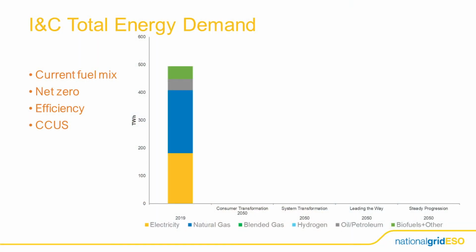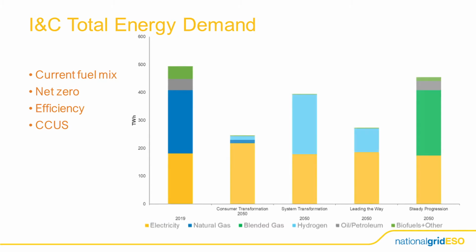I'm now going to have a look at a total energy view of Great Britain in these scenarios. So in 2019, industrial and commercial consumers accounted for approximately 500 terawatt-hours of energy demand. This is more than a third of total GB energy demand. The current fuel mix is made up of electricity, natural gas, oil and other solid fuels. Around two-thirds of this demand is for fossil fuels, which will need to switch to a clean alternative in order to reach net zero. The three fuels that are part of the solution are hydrogen, electricity and biomass, which can replace gas and coal to provide heat for industrial processes.